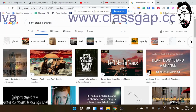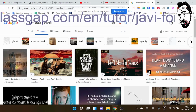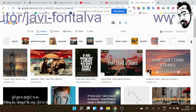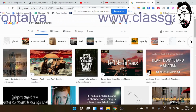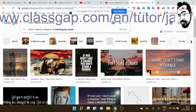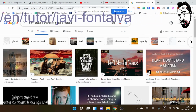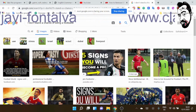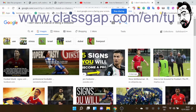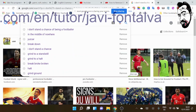Okay, sorry. Don't worry. So if you use this expression, it has to be the negative, okay? So if you say she doesn't stand a chance of doing something, it means it's impossible. This is not gonna happen. For example, I could say I don't stand a chance of being a footballer. That means it's impossible for me to be a professional footballer because I'm not good at football. Yeah, it's impossible, right? So no puede llegar a ser algo. No tiene oportunidad. No hay manera.